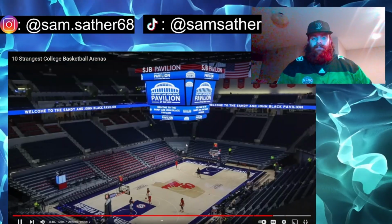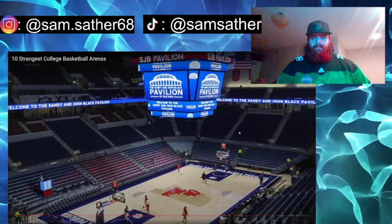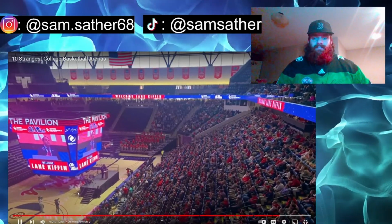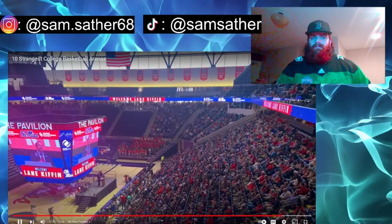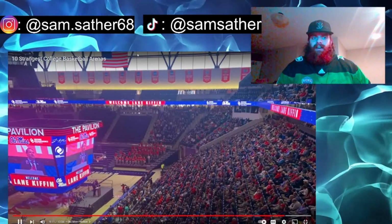This next one is the Ole Miss Pavilion, and they've got a very nice extended window behind the one basket. Also, they've got a pretty built up arena. You don't think of Ole Miss basketball very fondly. It's not like they're a blue blood or anything, but they do have a pretty interesting design when it comes to their arena. They do have really nice pillars on the exterior. That's a cool little touch there. I actually love their arena.